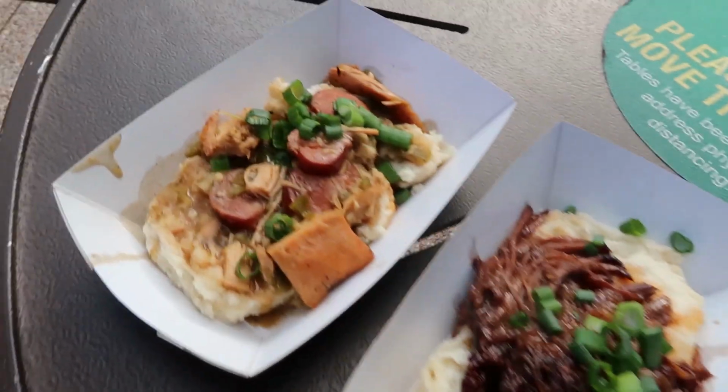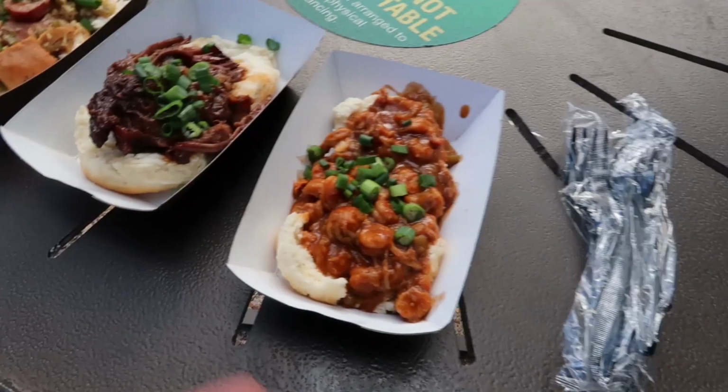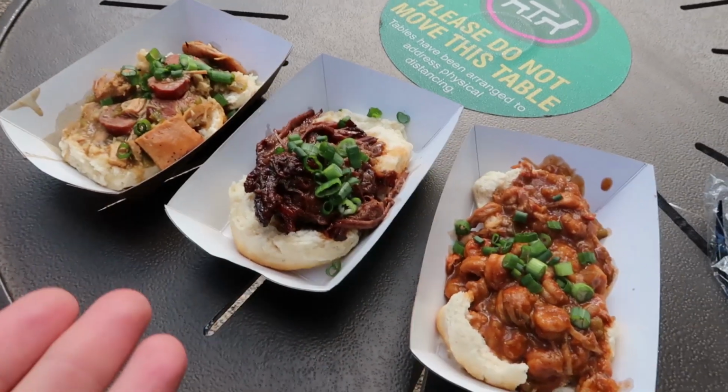Crawfish etouffee. And this is the gumbo. Gumbo, okay. All of these look delicious. I mean, presentation here at this shop here, this is amazing. This is a good one, and this just looks delicious.